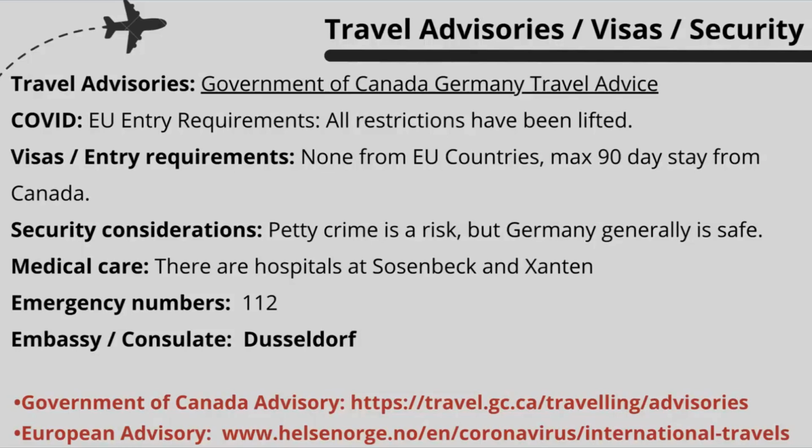As I said, there's hospitals also at Sonsbeck and Xanten. They're the two closest. Emergency, of course, is 112 for Europe, although 911 will work, it'll route you. It's an interesting international fact that 112 and 911 will work anywhere in the world. And of course, the closest consulate to this battlefield is in Dusseldorf.